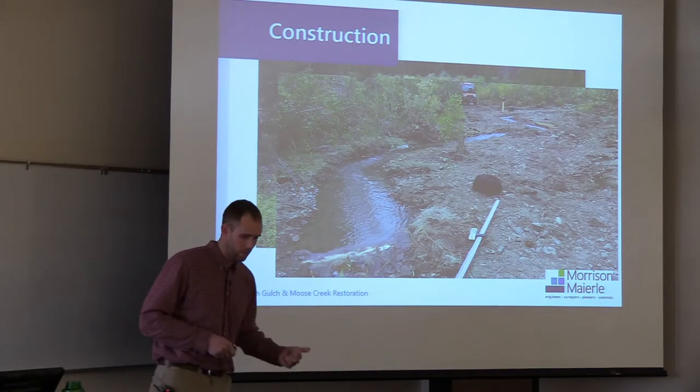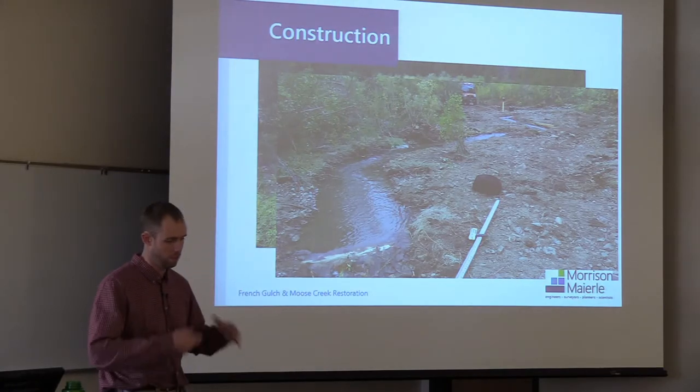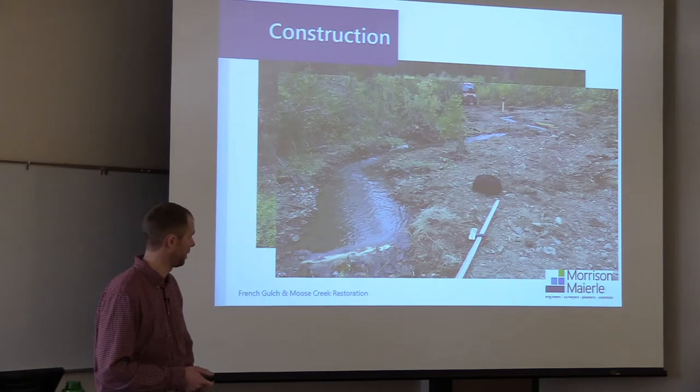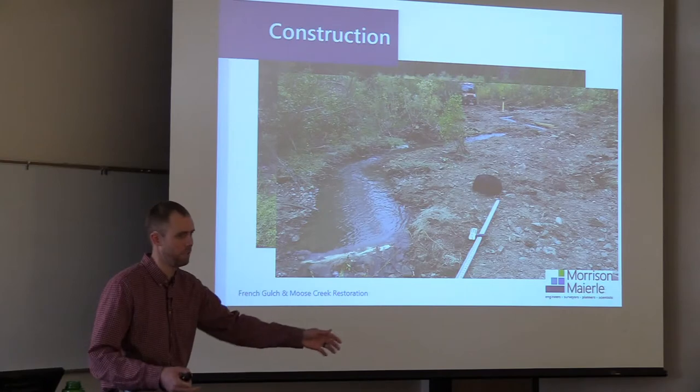One of the things we talked a lot about was how do we stake this project? Because we were hired to construct, to put the information on the ground. That means taking a GPS or a total station out there and putting a piece of lath in the ground that says cut this much or offset this much to stream.